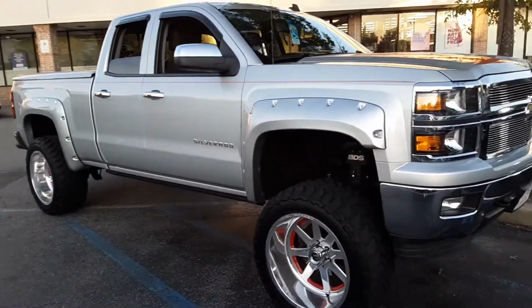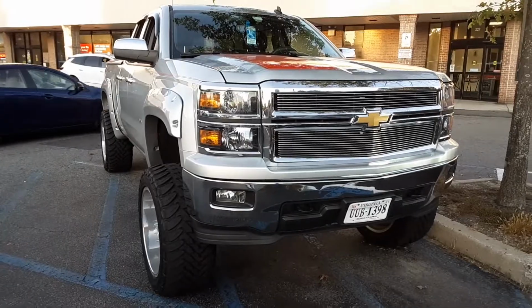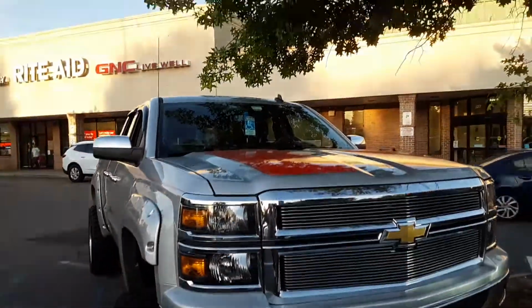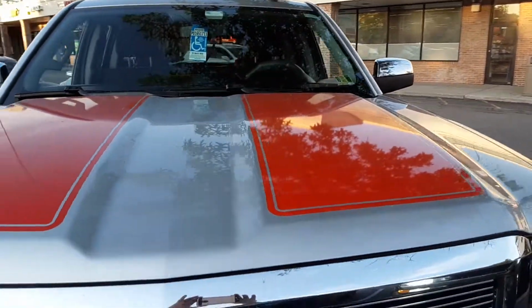I mean, look at the front of this truck. Look how beautiful it is. I mean, you can't say nothing. See the color stripe here. Wow.